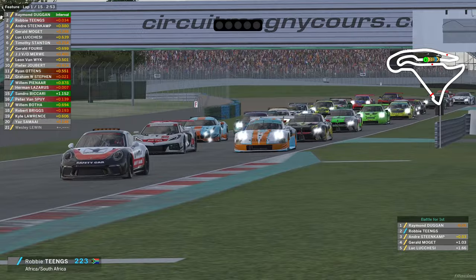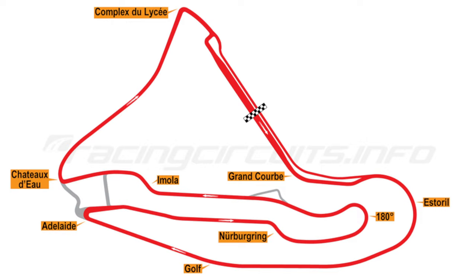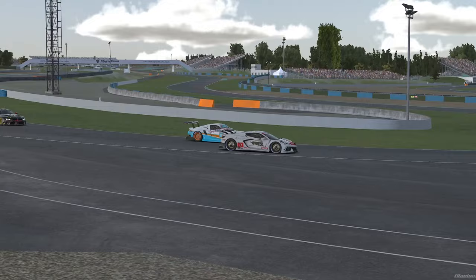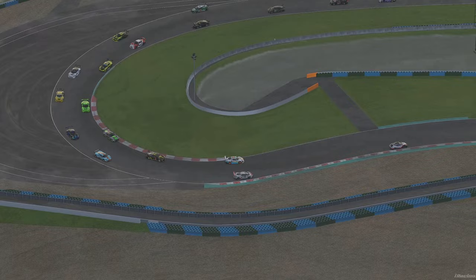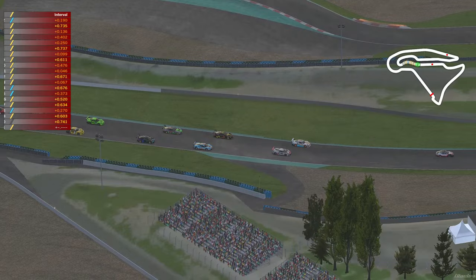A lovely circuit. I just wish there were slightly more names that we could refer to on this Magny-Cours circuit, because apart from Imola, the 180, Estoril, Golf, Adelaide, the rest is kind of Greek. It's not names that you can really work with from a commentary point of view, but there is the field as they work their way around. It's going to be awesome stuff when they get going. Let's see how this one's going to play itself out.